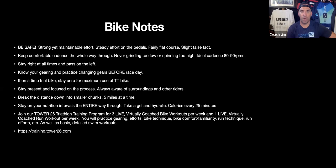Stay on your nutrition the whole way through. Make sure you're sipping on your electrolyte drink every few minutes. You're taking a gel every 20 to 25 minutes, gel blocks, something that's easily digested. You don't want to eat a peanut butter and jelly sandwich out there, something that's just going to sit in your stomach. You want these easily digested carbohydrates: gels, blocks, drink.